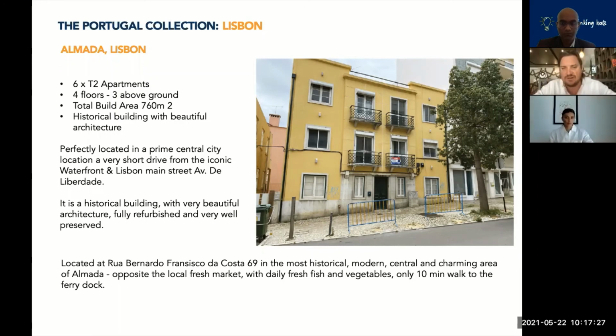refurb side. We've got 6 two-bed apartments in this block, and each apartment is valued at €355,000. So you can buy one of these and qualify for a Portuguese residency straight away. Okay.